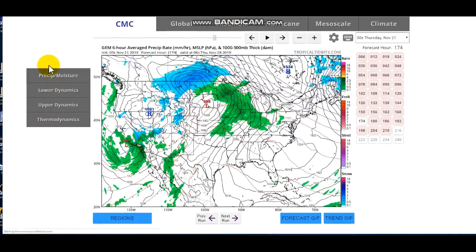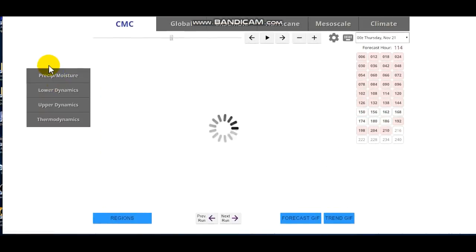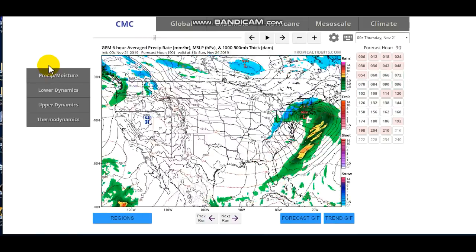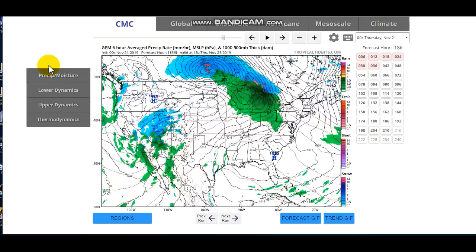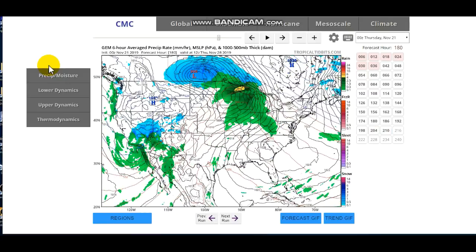Let's look at the Canadian, what it's showing. So let's quickly run this through. I actually am seeing this for the first time. I want to see what it does with that smaller system. Okay, so this is that Thanksgiving storm, that Wednesday time frame.